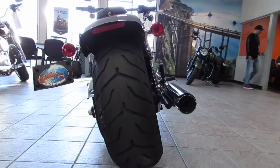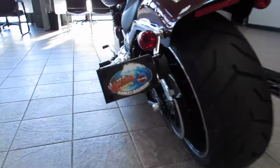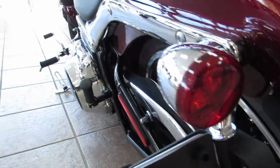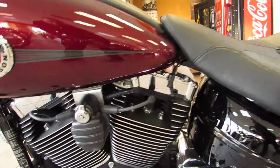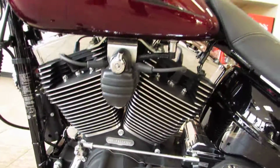240 wide tire. Got the nice flip out license plate frame as well, so if you walk by and hit it, it's just gonna ding in on you. Don't worry about it breaking off. Pretty cool how they mount the ignition here on this bike on the side.